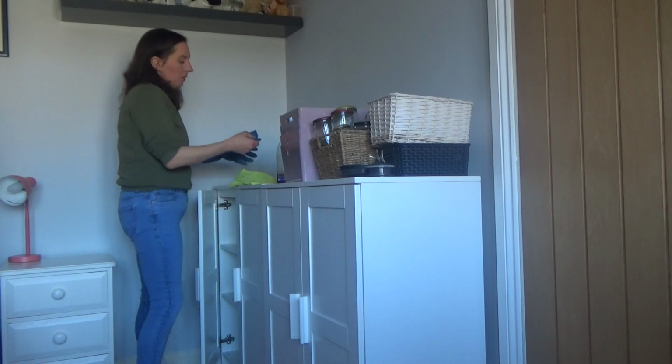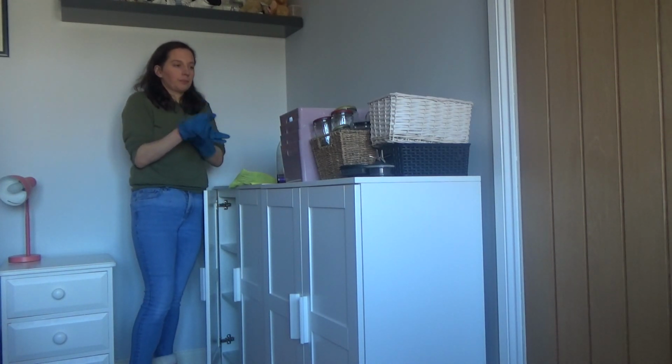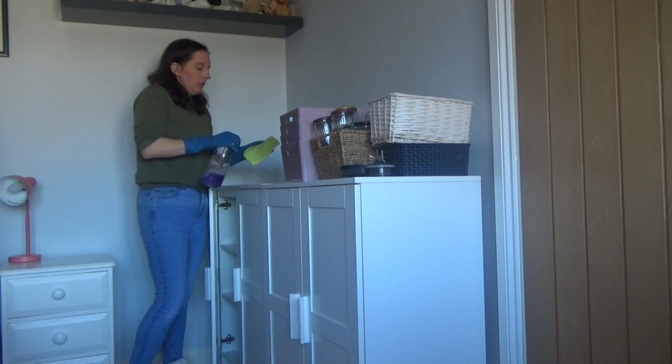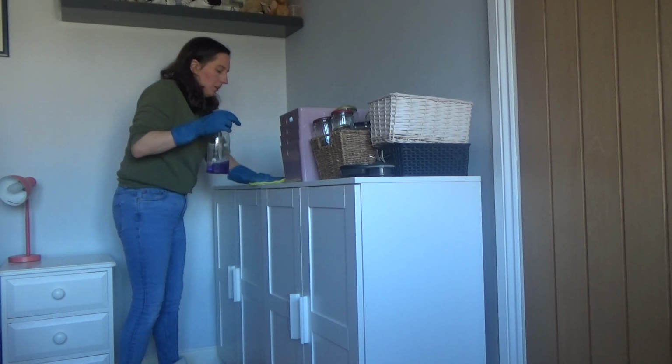And then once I've done that, I'm going to move on to cleaning the outside and the inside of these cabinets. These cabinets weren't too dirty, but I thought I'd give them a quick wipe down before I start putting anything back in them.